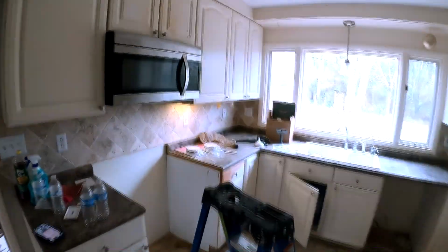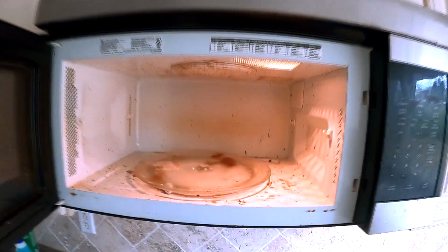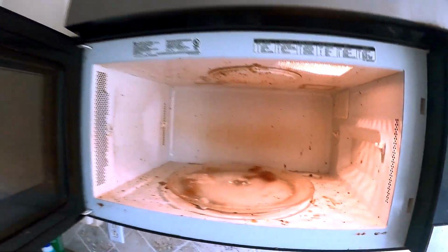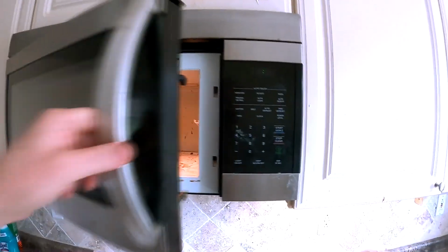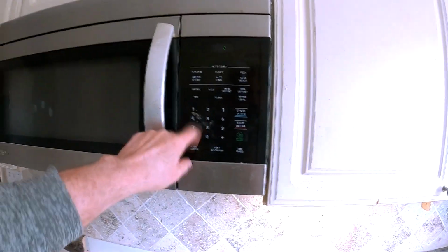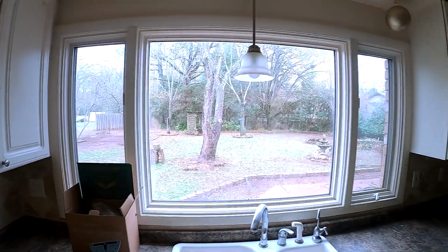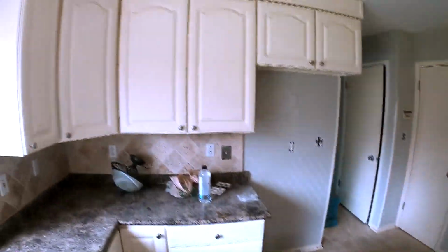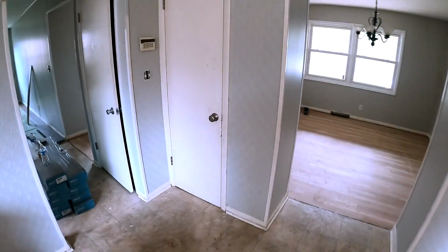Still have to clean this microwave. This is indicative of how this was. Nasty. I just haven't had time to tackle. This will be an easy one, but it's really funny. I was showing this to Emmett yesterday, and he's like, well, that's kind of what the inside of my microwave looks like. So love this room. Look at the windows in this kitchen, looking out over the backyard. So anyway, cabinets are going to be painted. We're going to do granite countertops.